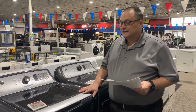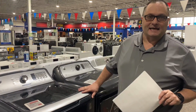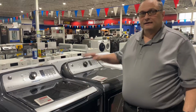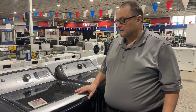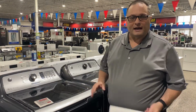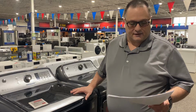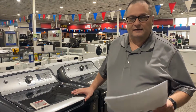But the set is now selling for $1,299, and it was $2,099. So it's a huge savings. It's an $800 savings on this group. Basically, the washer is $649, the dryer is $649, and together they're $1,299. So the main thing is it's limited. You want to get in quickly, but really this is a review to let you know what I like about these things. These model numbers are GTW 750 CP LDG and GTD 75 ECP LDG.